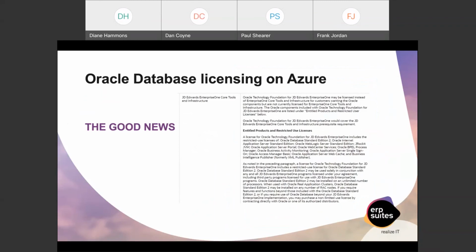So Frank, as we discussed last week, most JDE customers will have access to Oracle database already because of their JDE license. Yes, if they have the Oracle Tech Foundation as part of their JDE licensing, they can deploy Oracle Standard Edition 2 without worrying about that licensing too much. Since this is licensed by user, it doesn't matter how many processors you deploy it on. If you have Oracle Tech Foundation, it's a sunk cost. You're already paying for it, and you really should consider using it.